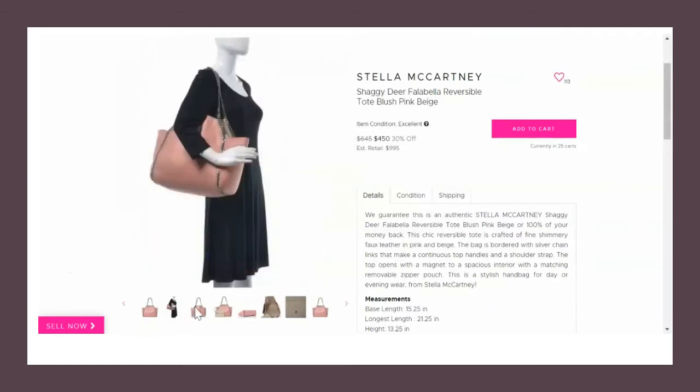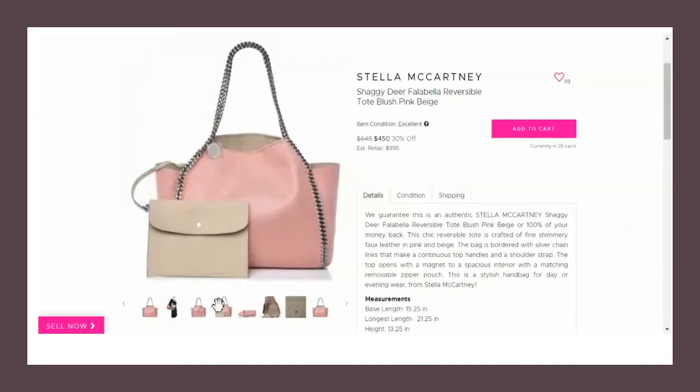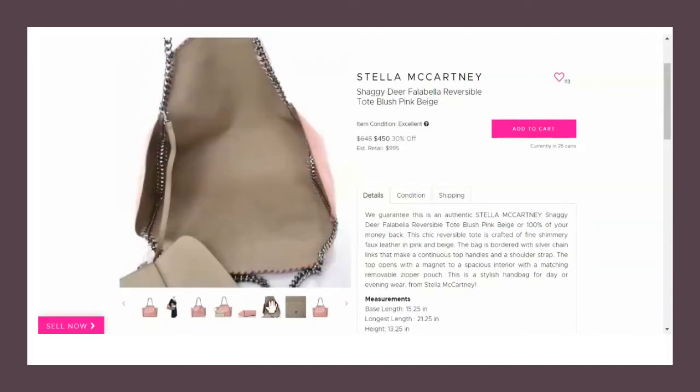The Falabella bag is one of the few really unstructured bags that I like the look of, both full and practically empty. The pink is what drew me to this bag, but it's reversible, and I think the beige bag with pink stitching detail is pretty cute as well. I wish the inner bag was pink, but it'll always be inside the tote, so that isn't a huge deal one way or the other.